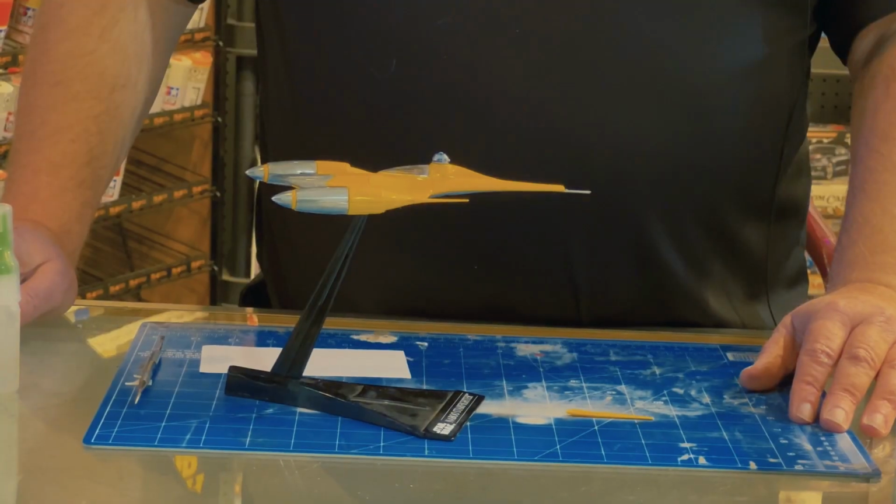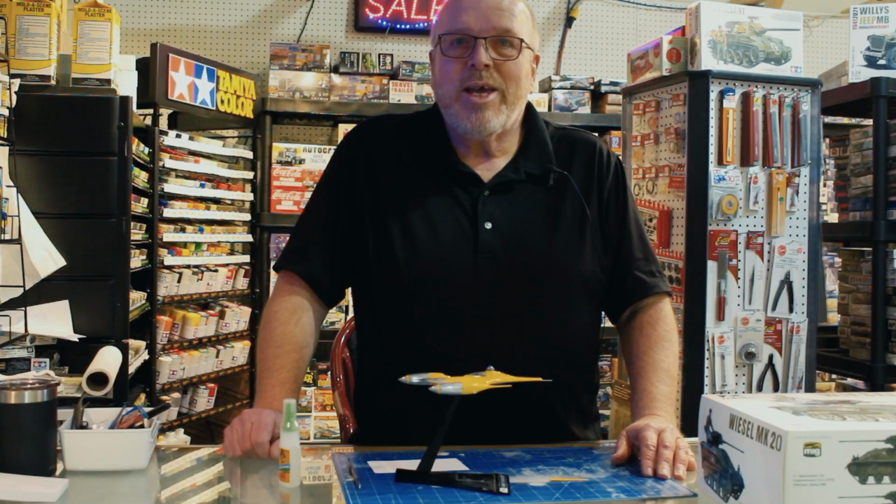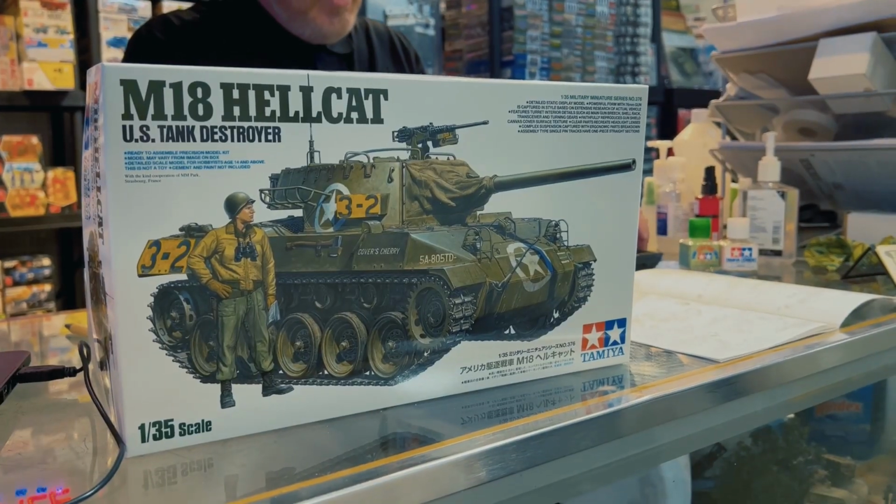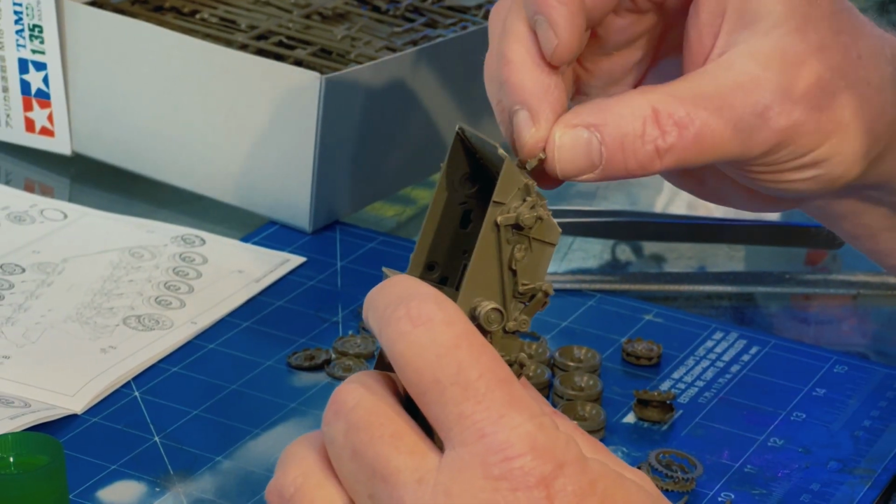Just thought I'd shoot a quick little video on how to quickly fix some of these die-cast models. Just building a new Tamiya kit that just came out here a few weeks ago. It's their new M18 Hellcat. When we get into the painting of this, I'll show you a nice trick.